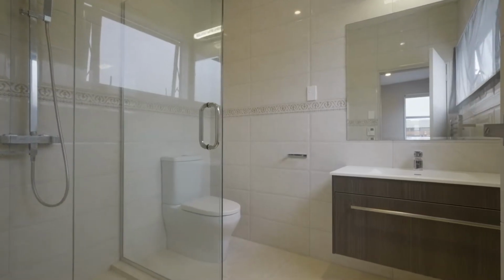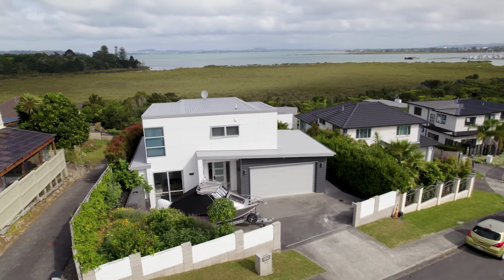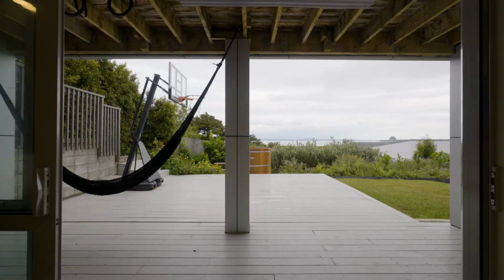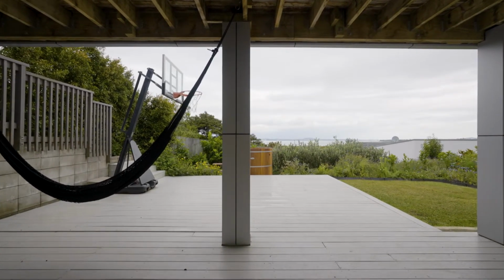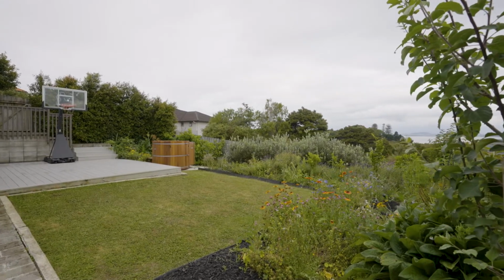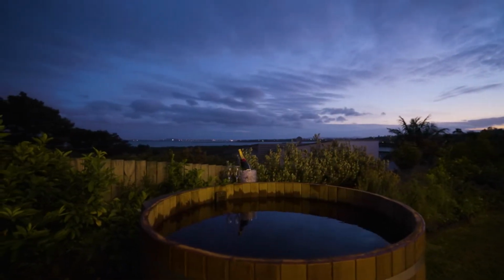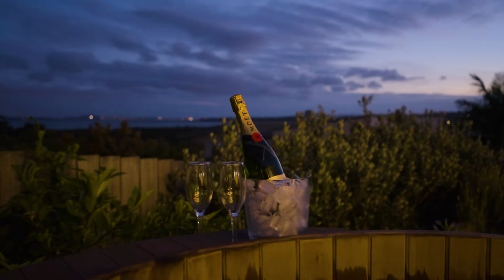3 en suites. Out front, a large concrete front patio provides ample parking for cars and a boat, while the beautifully sunny backyard features large decks and a tranquil and private garden where you can enjoy the gorgeous Waitemata Harbour and cityscape while you immerse in your hot tub.